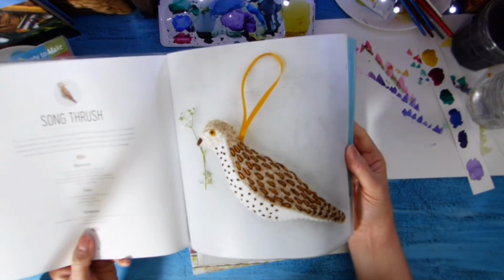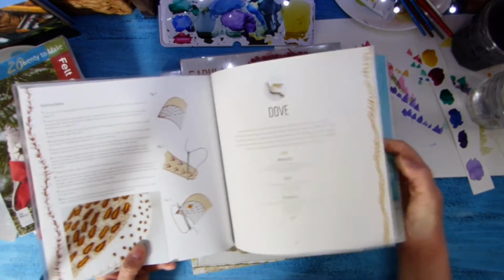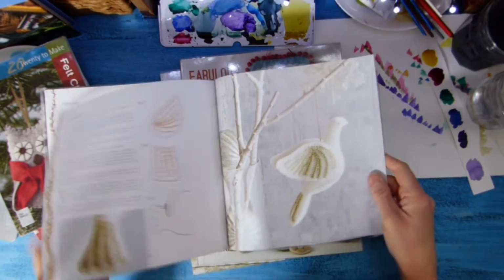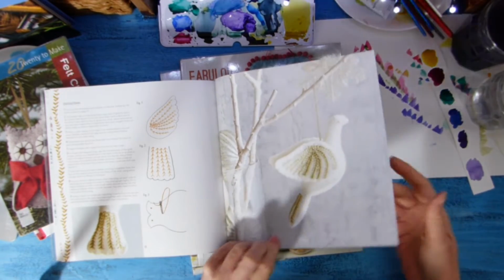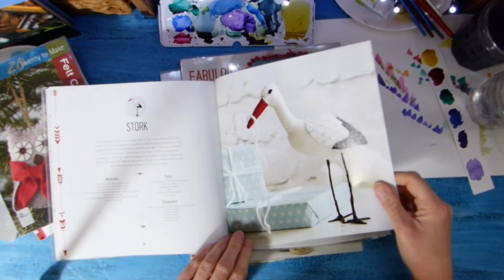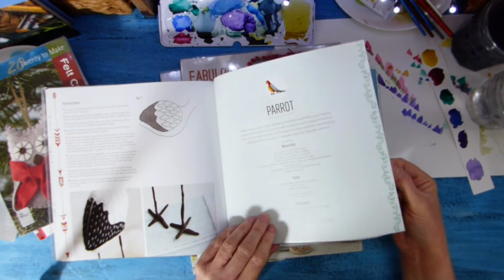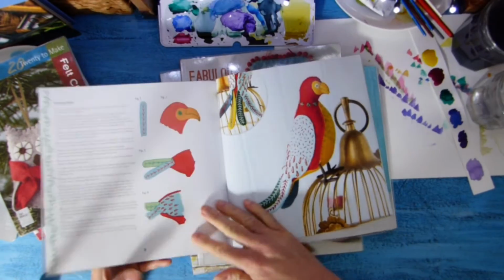A song thrush, we don't see many of those. A dove, which would be nice for Christmas, wouldn't it? So this isn't a Christmassy book, but obviously you could adapt. A stork on the standing legs. Looks like those have been wrapped. The pigeons are still outside, by the way. A parrot.